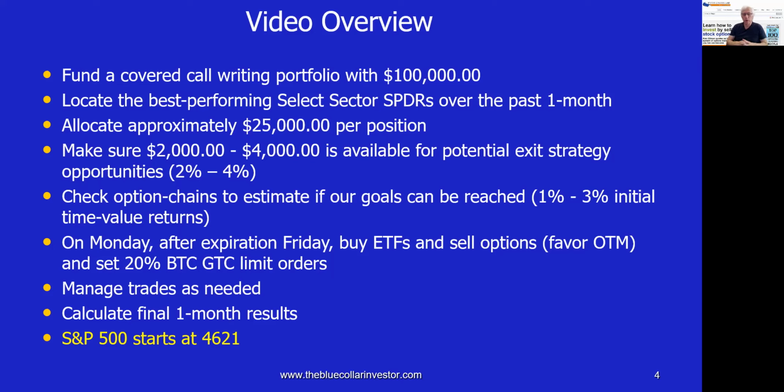Once we enter these trades, we're then going to set our 20% buy to close, good till cancel limit orders. In case the price of the securities go down, we will have a threshold where we buy back the call option in preparation for an exit strategy execution. And that information is detailed in my books and online video courses, the rationale behind these 20%, 10% guidelines.